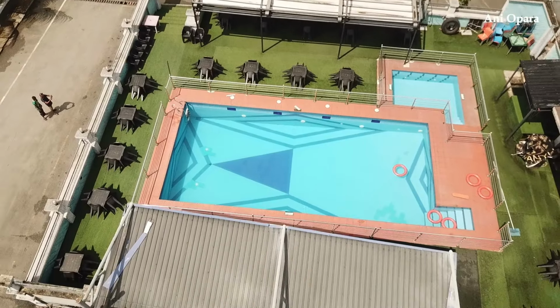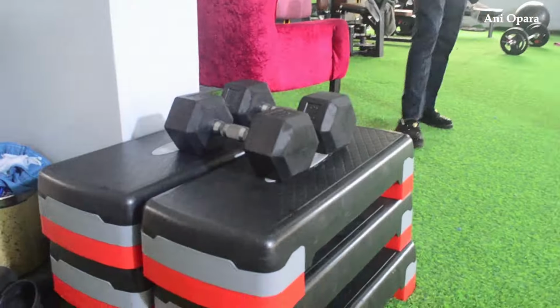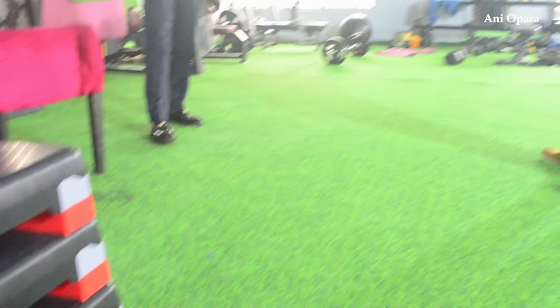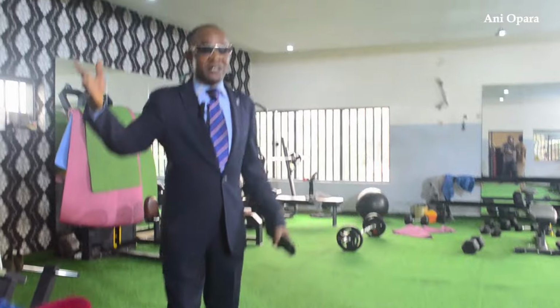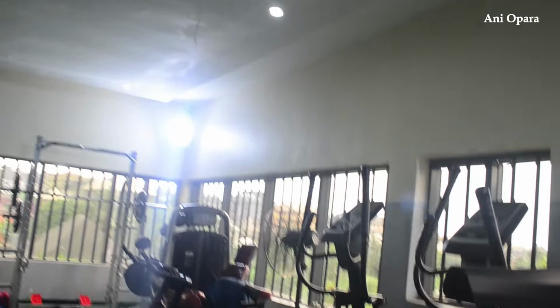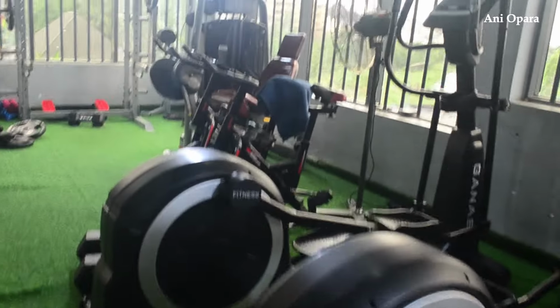Okay, this is the Panyu Gym and Fitness Center. We want our guests to keep fit while lodging with us, or while using our other facilities. We have assorted equipment, different equipment for your fitness and healthy living.